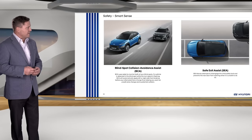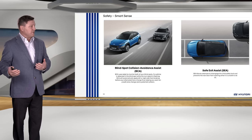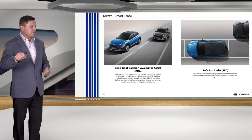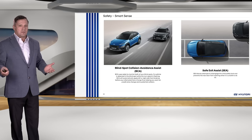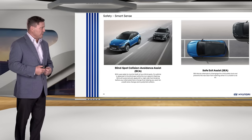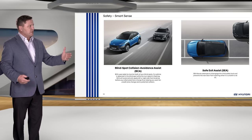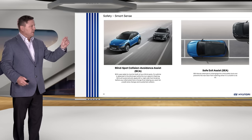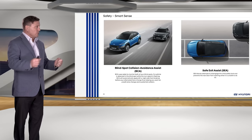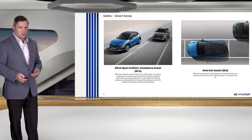A further safety feature is safe exit assist, especially when you have kids in the rear seats and when you stop, they want to jump out. If there's a vehicle approaching and it's obviously causing a danger for the kids to get out, the door won't open. That works in conjunction with your blind spot collision avoidance, which obviously you use while you're driving on the highway as well. There's two sensors on the corners of the rear bumper. It monitors that blind spot. If a vehicle's in there, it will light up a light in your rear view or side mirrors, as well as an audible warning if you do decide to turn into that lane, and will stop you from turning into that lane and causing an accident.